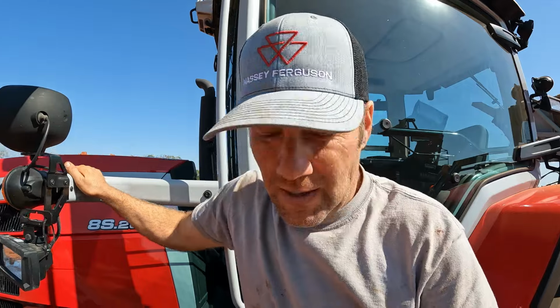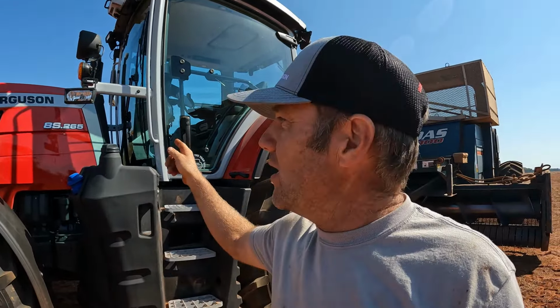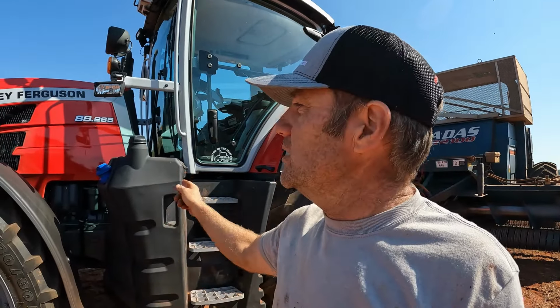So instead of sucking your air in up front where all the dust is, where all the particulates are in the air, they're actually sucking it in up here between the windshield and the engine where you're not getting as much dust, not getting as much air particulates. So the air going into the engine on these tractors is much cleaner and your cab's much cooler. All in all, you kind of wonder why everyone isn't building tractors this way. It's a really ingenious thing that Massey has come up with.